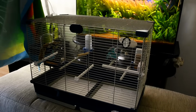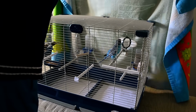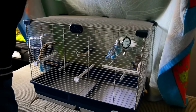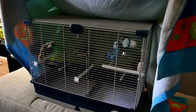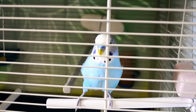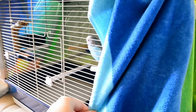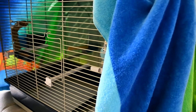Create a good environment for sleep. When it's time to sleep, simply throw a light towel or blanket over the cage. Make sure there is sufficient air ventilation. You don't want to suffocate your new bird. This is also helpful when it's noisy. The blanket will block most sounds.